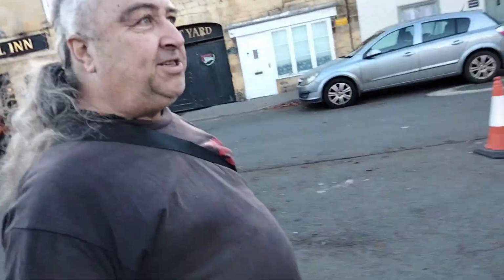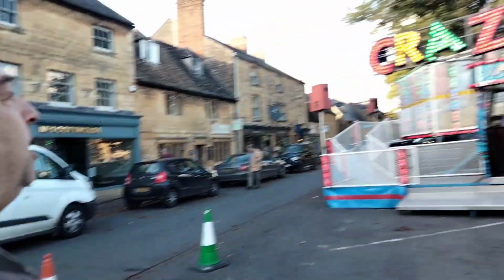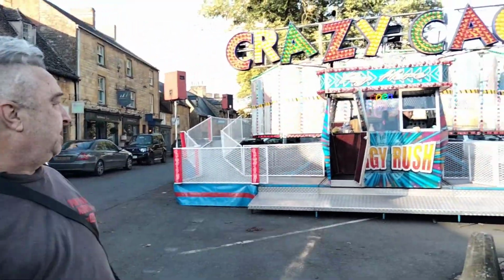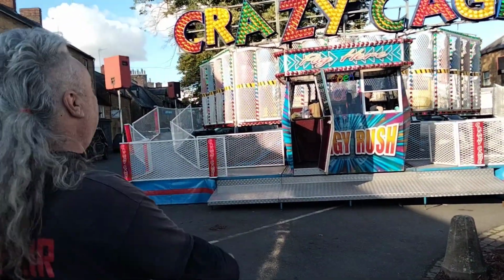Let's go and have a look at Crazy Cajun. Here we go. Energy Rush. This is built by Sam Ward, manufactured in 1979. Today we're down at Moreton in the Marsh Mob Fair. So let's go and have a look.